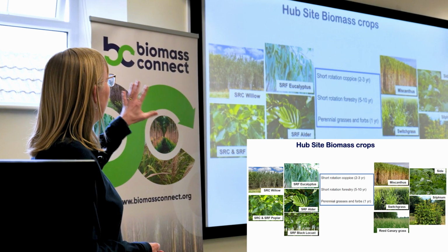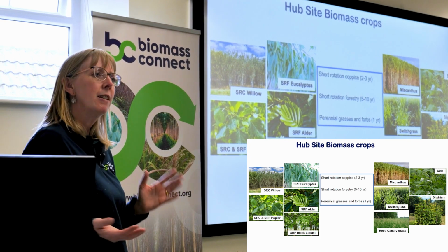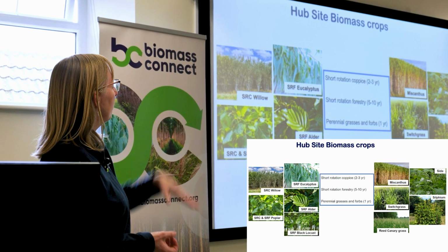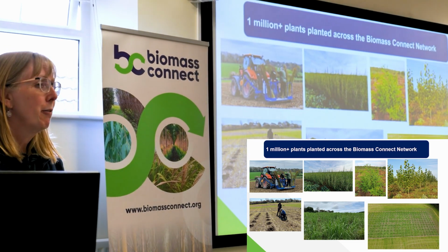So on the left, short rotation coppice and short rotation forestry species. The difference just being the harvest interval, how long they're grown for before they're harvested. And on the right, we've got these perennial grasses and forbs. And we've planted over 1 million plants.